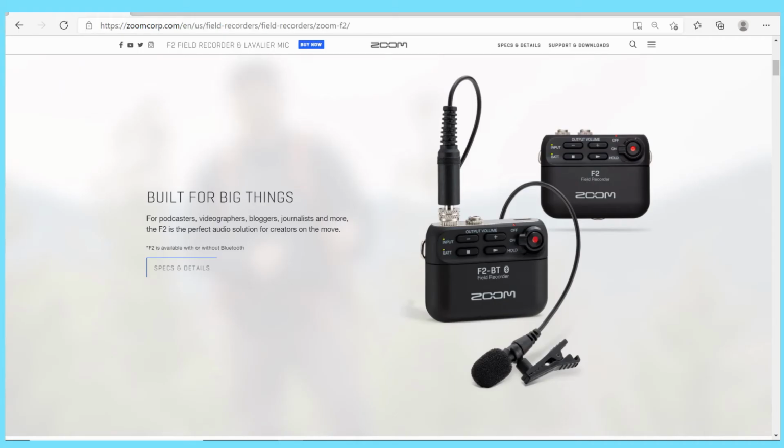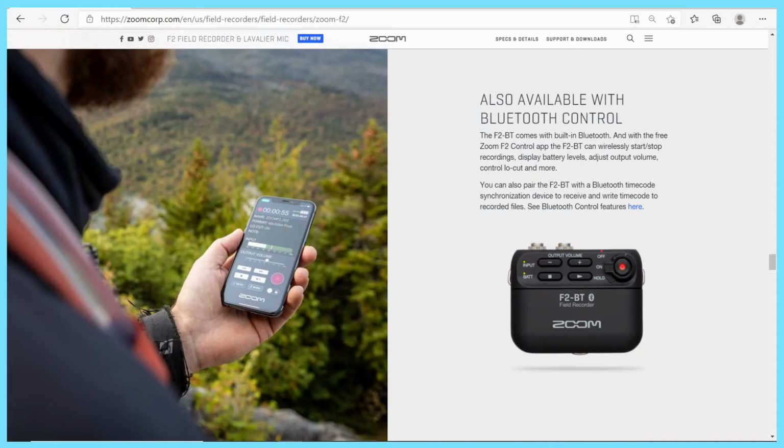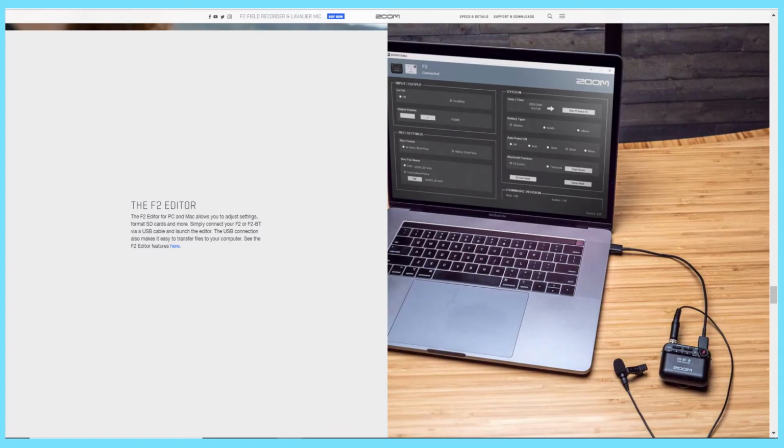Zoom recently introduced, late in the year of 2020, a new 32-bit float recorder called the Zoom F2. Currently, the Zoom F2 is temporarily out of stock. However, you can place your order now and receive the Zoom F2 once stores begin to receive new shipments. Some people already have received the Zoom F2 digital recorder, and many have made YouTube videos reviewing it. Simply enter Zoom F2 in YouTube's search window, and you will find many videos reviewing the Zoom F2.